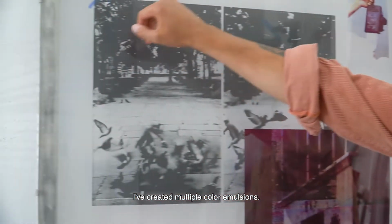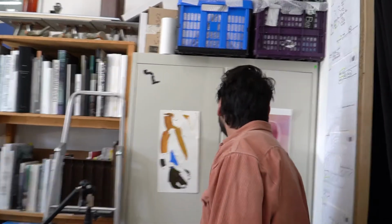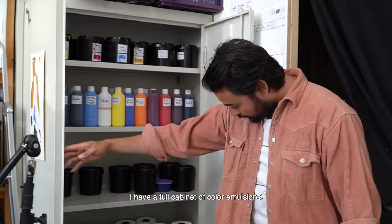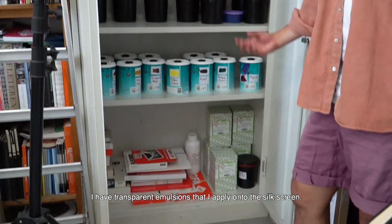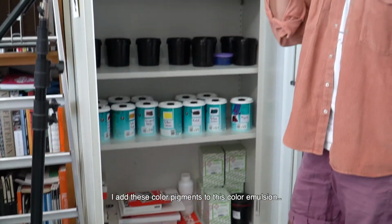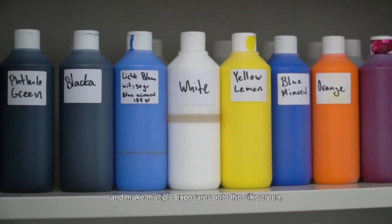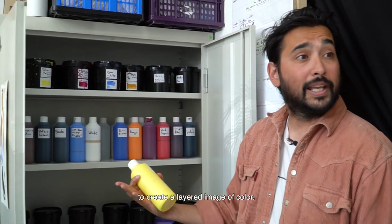And I've created multiple color emulsions. I have a full cabinet of color emulsions. And what I do, I have transparent color emulsions that I apply onto the silkscreen. I add these color pigments to this color emulsion and make multiple exposures onto this silkscreen to create a layered image of color.